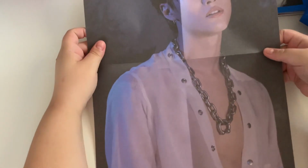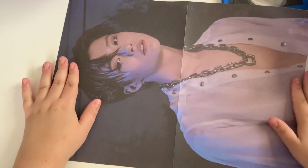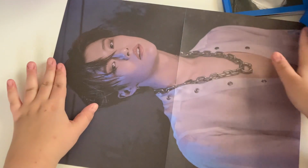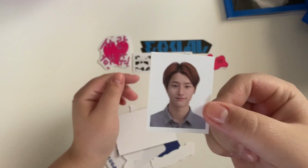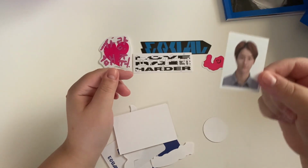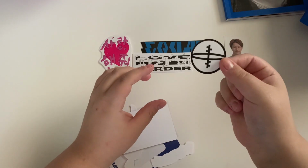Oh, I could hang this up. I could hang that up. Look at him. It's not too big either. Ooh, this might be hanging up on my wall. And then we got this little ID. What am I supposed to do with that? I don't know how this is supposed to go.